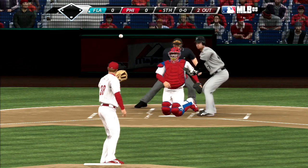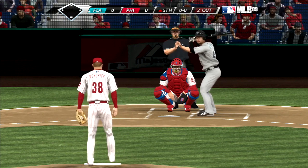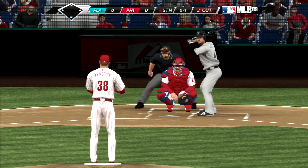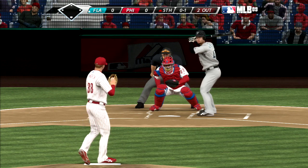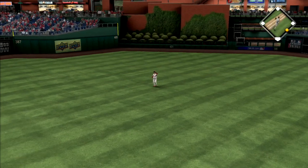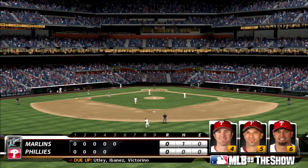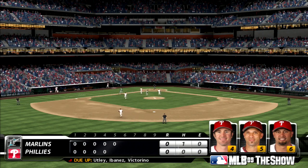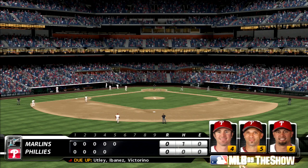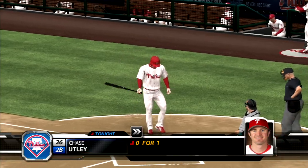Right there for strike one. On the corner like he wanted, but I think that pitch needs to come down a bit more or it'll get hit. And now a ball lifted into the air out toward center field. And Victorino will make the catch and the inning is over. So five shutout innings for him thus far. Last half of the fifth coming up, and we still have no score. Chase Utley will stand in to lead things off in the bottom of the fifth.